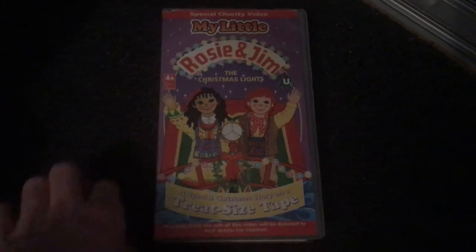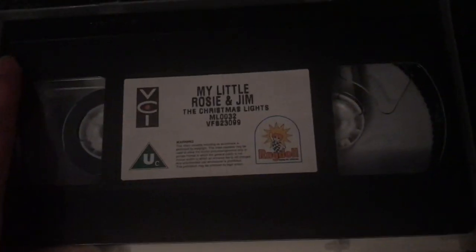The next one I have is My Little Rosie and Jim Christmas Lights, a treat size tape. It's the front, the side, and the back. It only features one episode, which is Christmas Lights, and that's it. 27 minutes, so it's a very short tape. But still, I like it though. Special charity video, that's what they said on the front. And here's the tape.